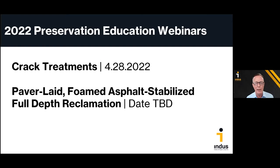Some people will put a little calcium chloride or magnesium chloride in, primarily for dust control. Our intention is to stabilize that recycle layer by adding a combination of foamed asphalt cement and Portland cement, just like we do with our cold in place recycling, to create a much stronger recycle layer. So we're going to be doing a couple of those jobs this year. We'll be collecting images and video and photos to share with everybody. We'll put it all together in a webinar for you later this year, as I said.